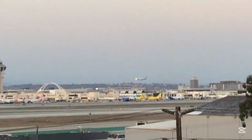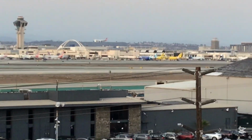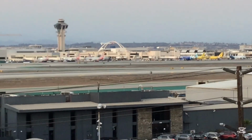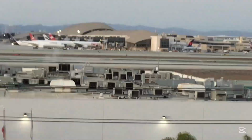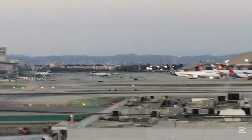And oh, there's a Qantas A330 landing. How bizarre. A Qantas A330? I thought they only fly their A380s here. Jeez, my knowledge of planes is terrible. And I'm saying that even though I know it's actually pretty good. Not to brag.